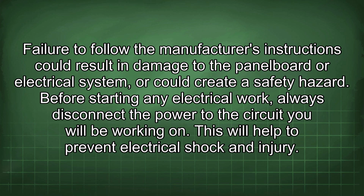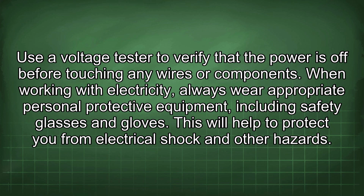This will help to prevent electrical shock and injury. Use a voltage tester to verify that the power is off before touching any wires or components. When working with electricity, always wear appropriate personal protective equipment, including safety glasses and gloves. This will help to protect you from electrical shock and other hazards.